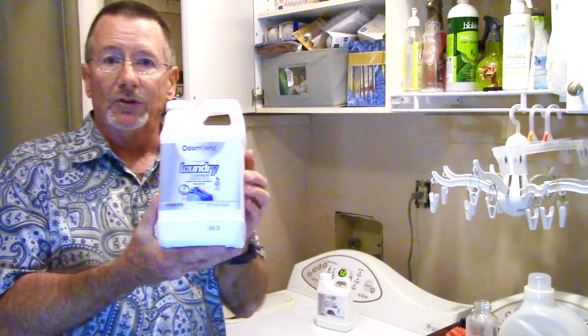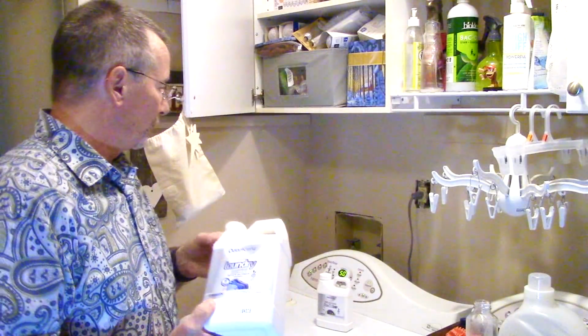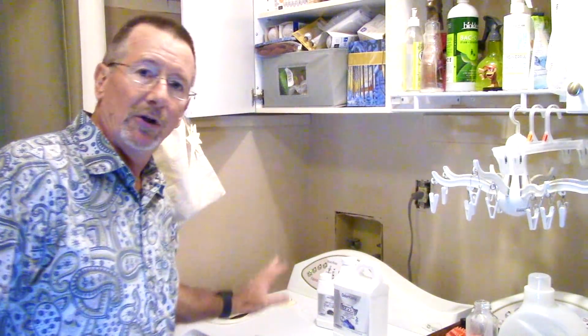Now I'm going to put the clothes in here, and I'm going to tell you what the instructions say to use. And this is good for front loaders or top loaders, and there's instructions on the back that tell you how to use it for which one. We're going to use this one for my front loader. So the main thing you want to do is not overload it. First of all, you want to make sure the clothes have plenty of room to swish around.